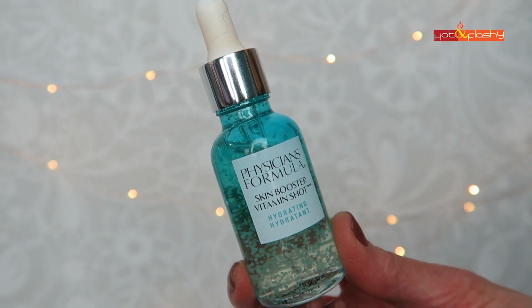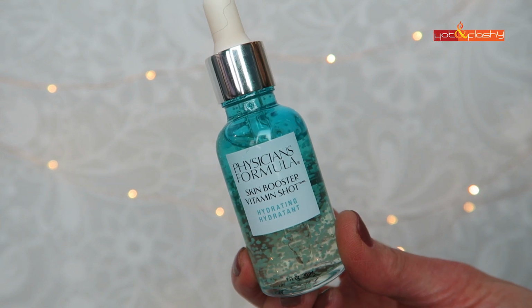Physicians Formula has come out with a skincare line as well. Oh my gosh, everyone is coming out with skincare. So they have these little vitamin booster shots. This is the hydrating one. This contains hyaluronic acid, niacinamide, B5, which is panthenol. It has aloe, it has collagen amino acids, and it has vitamin E. This is a $12.99 price point.